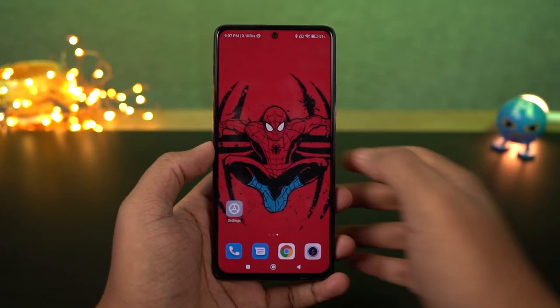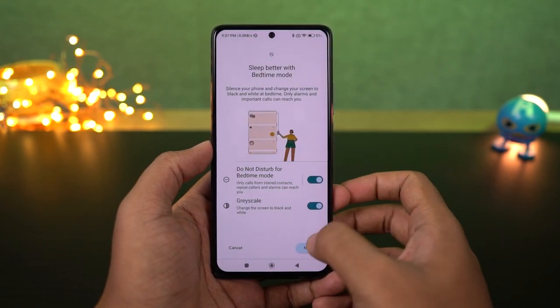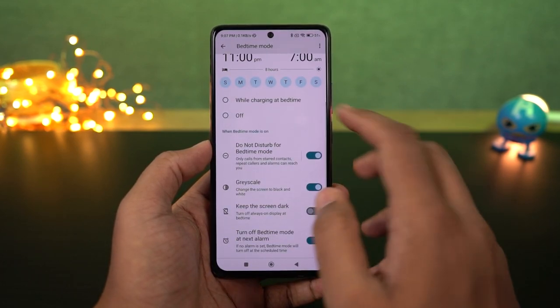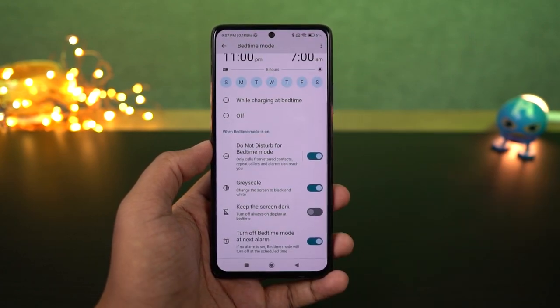Next, we have bedtime mode. Now, this feature is pretty similar to wind down from Google's digital well-being, and once you enable this feature and configure it, it'll automatically enable grayscale mode, that's to make your display black and white, at a specific time every day or depending upon your settings. It just acts like a quick reminder for you to sleep.